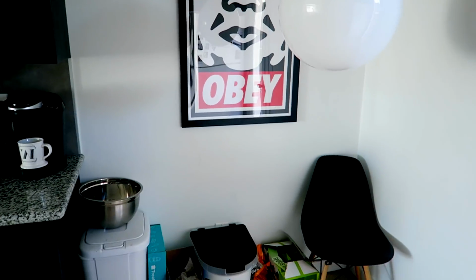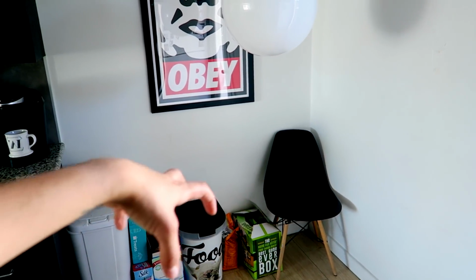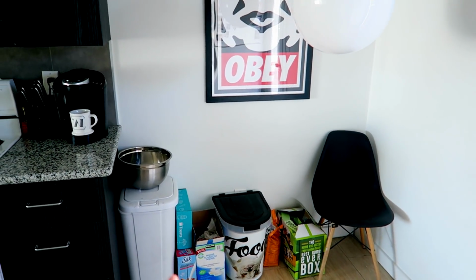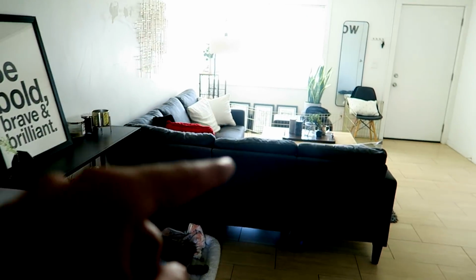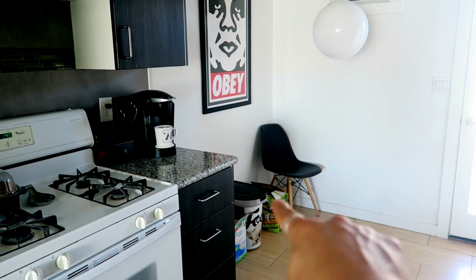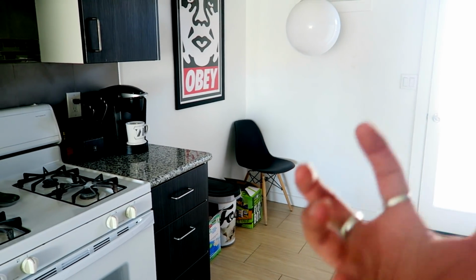Now I'm missing two things in the apartment to have it complete. I'm missing a dining room table right here. I want to put a circular wooden table right here in the corner or something like that, just to have a place to eat. However, I do eat a lot in the living room. So yeah, if you guys have other suggestions, let me know what would look nice right here in this little corner, because I need a table. I just don't know which one to get or what type.